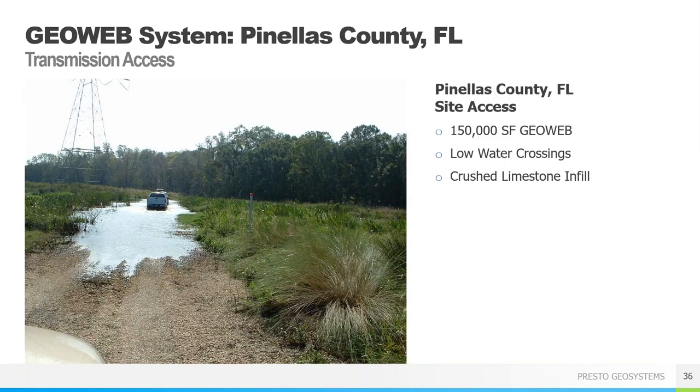Here's another energy project in Florida, again through very wet, soft soils. In some locations, there were actual low water crossings where water would be slowly flowing over the top of the road. Not a problem when using the GEOWEB system. Given site hydraulic conditions, we can even recommend the required stone size to prevent long-term washout, which we'll discuss more a little bit later.